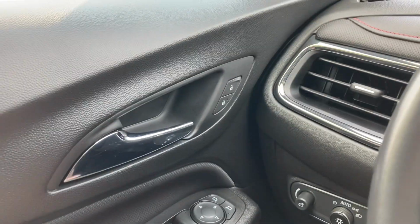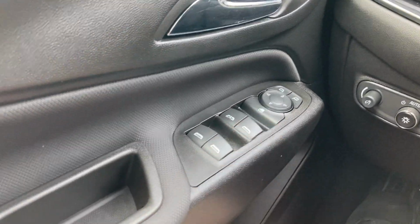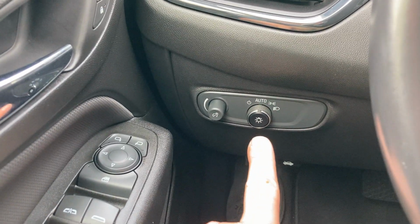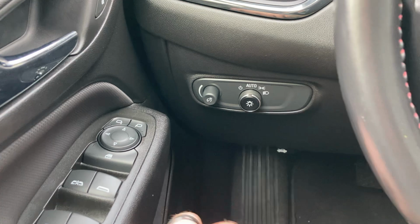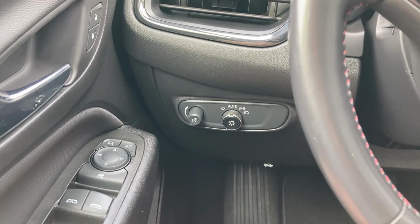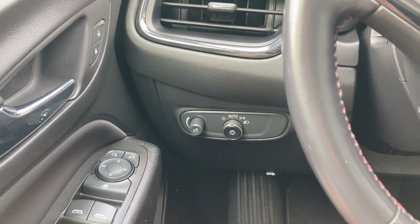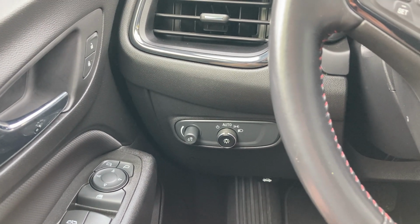Now if we get in here, you're going to notice that you do have your power locks, you do have your power windows, and your power mirrors as well. You do have your daytime runners here. You can set it to automatic and kind of forget it. It'll allow you to not have to worry about the lights turning on at nighttime or if the weather starts to go bad.